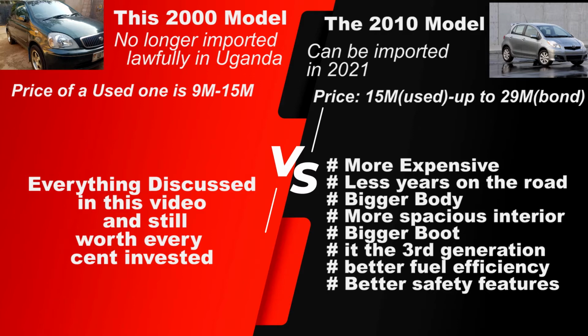Compared to the 2000 model, the 2010 is much better, but it doesn't come cheap. It's also much more expensive. Now, don't forget, the 2000 model is worth every cent that you will invest. It's a very, very nice car, but it can no longer be imported into Uganda lawfully. A law was passed where you can no longer import cars that are older than 10 years since the date of manufacture. That includes our 2000 model that we have just reviewed.